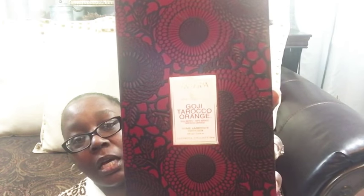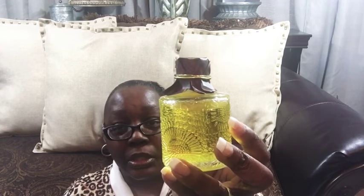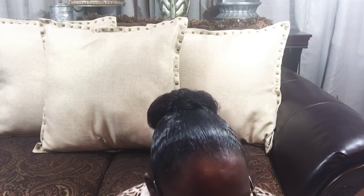Something else that I'm trying for the first time are the reed diffusers. And so the first one I picked up was this goji taroko orange. These are the reed diffusers, and I'm going to put this by my bed, because I like to put my reed diffusers right on my nightstand so I can really smell them. And to be honest, this is the first time that I've tried the reed diffusers by this particular company. Now, this particular goji taroko orange scent, I have probably about two or three candles in that note. That's one of my favorite candles by them. And so I'm thinking that when I set this by my bed, I could even burn that candle. That's probably going to work out outstanding.